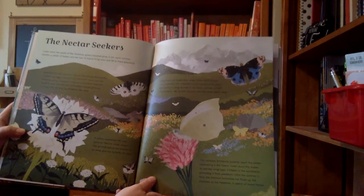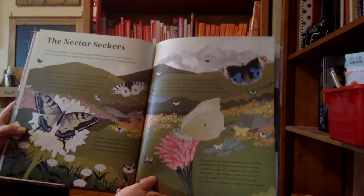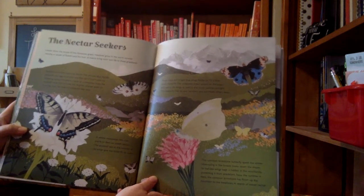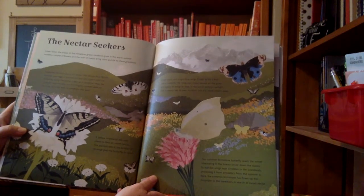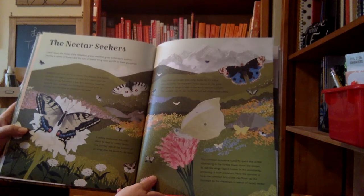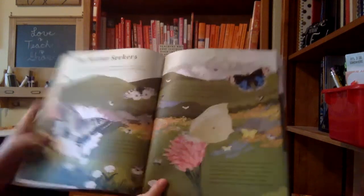Deep black and bright blue wings flutter by. It's a blue pansy butterfly. The iridescent insect pauses on the grass and opens its wings to bask in the warm sunlight. This butterfly has its own territory and will chase others away.